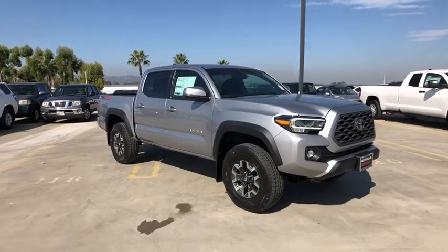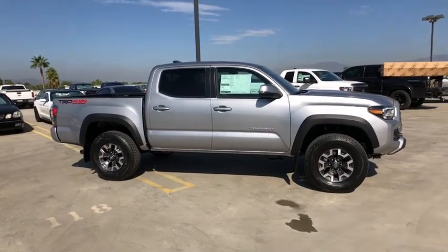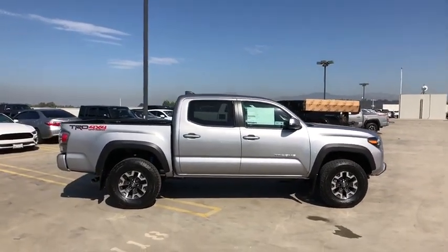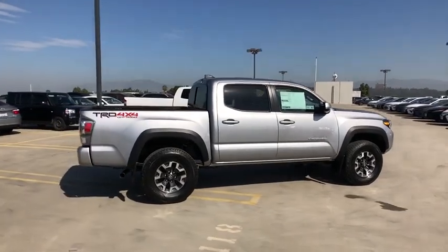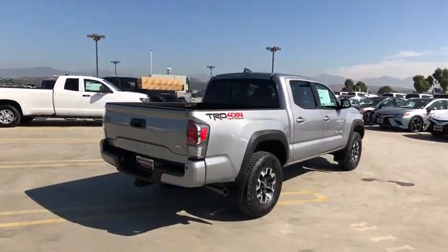Stop by and take a look at the 2020 Toyota Tacoma. Toyota Tacoma boasts a roomy interior, a powerful V6 option, and excellent off-road capability, and has been named the best-selling compact pickup by MotorIntelligence.com 5 years in a row.